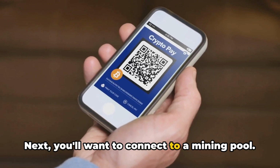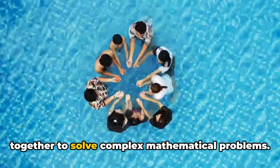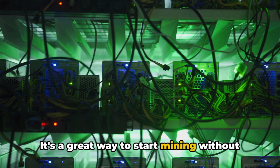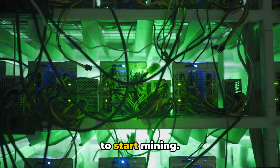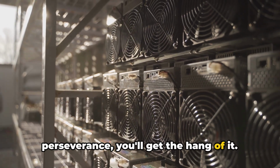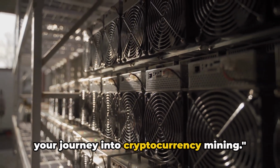Next, you'll want to connect to a mining pool. Think of it as a team of miners working together to solve complex mathematical problems. The rewards are then shared among the team. It's a great way to start mining without needing top-tier hardware. And there you have it, you're now ready to start mining. Remember, the process can seem daunting at first, but with a little patience and perseverance, you'll get the hang of it. With a few simple steps, you can begin your journey into cryptocurrency mining.